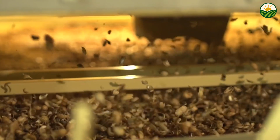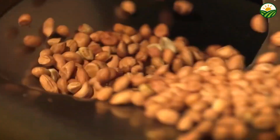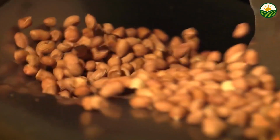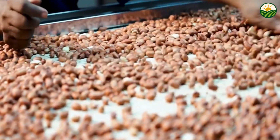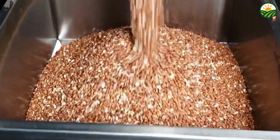Following cleaning, drying is essential because freshly harvested peanuts still contain moisture levels that are too high for safe storage. Peanuts need to be dried down to about 10% moisture content to inhibit mold growth and reduce the risk of aflatoxin contamination, a dangerous toxin produced by certain fungi. Drying can be done naturally by leaving peanuts exposed to air on the field or using forced air drying systems that circulate warm air through the peanut piles.